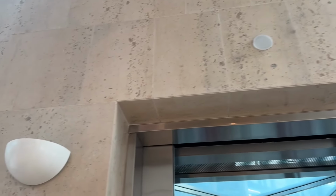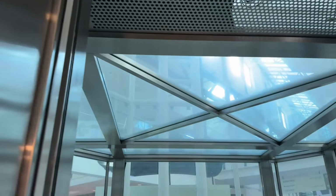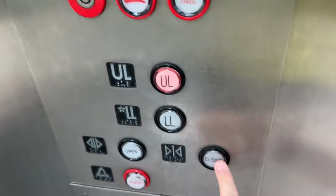All right, here it is. Oh, going down is gonna be a nightmare. So let's get a quick cab view and then let's get in quick.